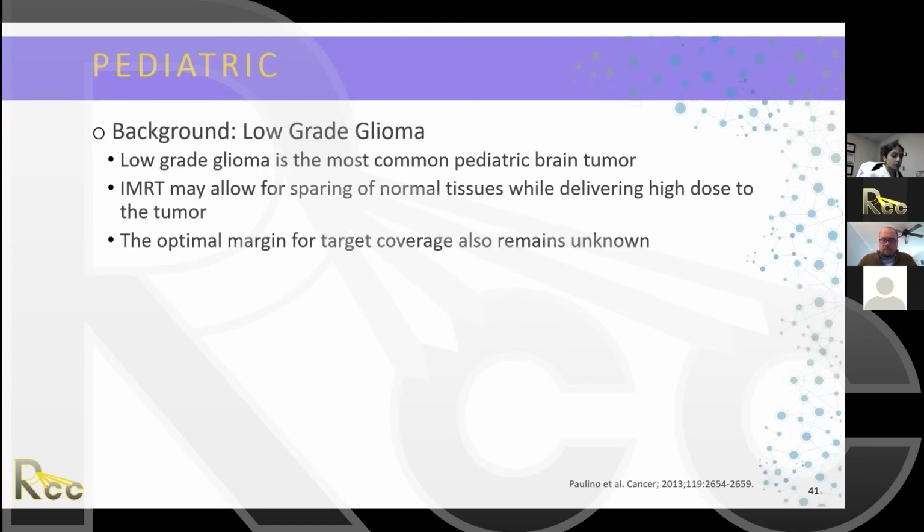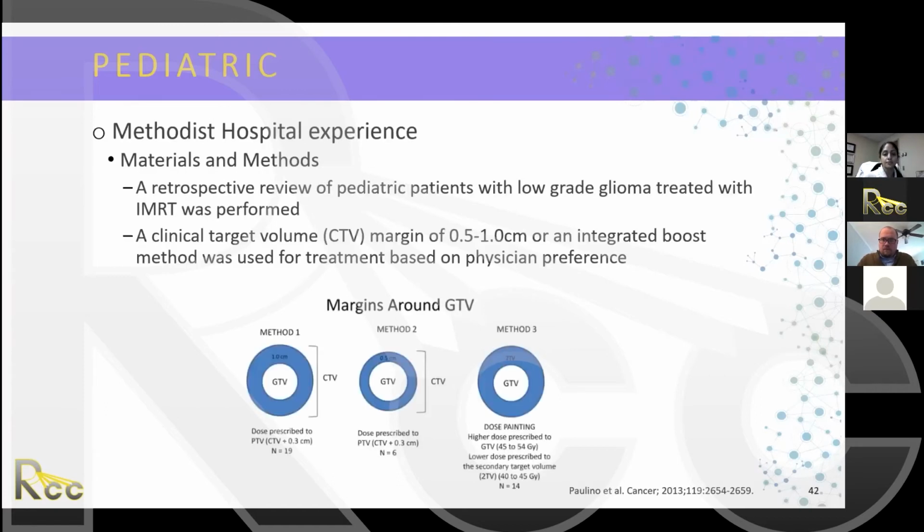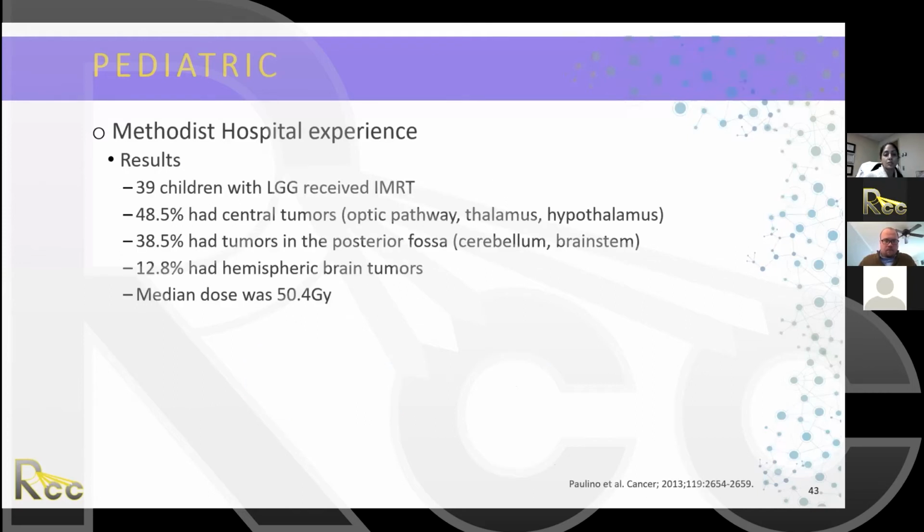The optimal margin for target coverage, though, remains unknown. Methodist Hospital in Houston did a retrospective review of pediatric patients with low-grade glioma treated with IMRT, and a clinical target volume margin of 0.5 to 1 cm or an integrated boost method was used for treatment based on physician preference. In terms of the results, 39 children with low-grade glioma received IMRT, 48.5% had central tumors, optic pathway, thalamus, hypothalamus, 38.5% had tumors in the posterior fossa involving the cerebellum and the brainstem, and then 12.8% had hemispheric brain tumors, with the median dose being 50.4 gray.